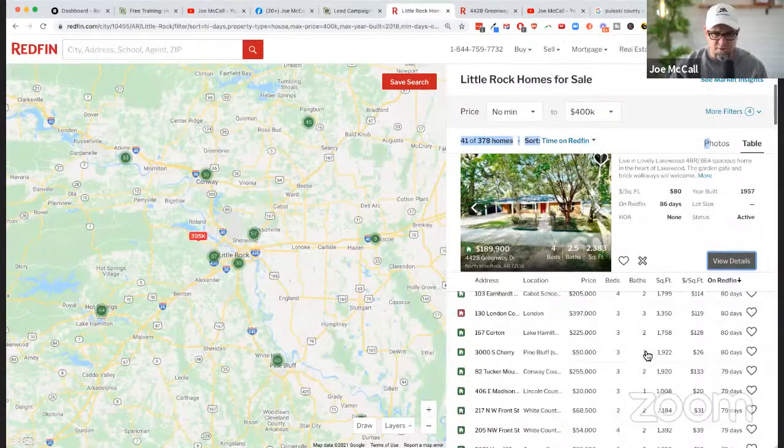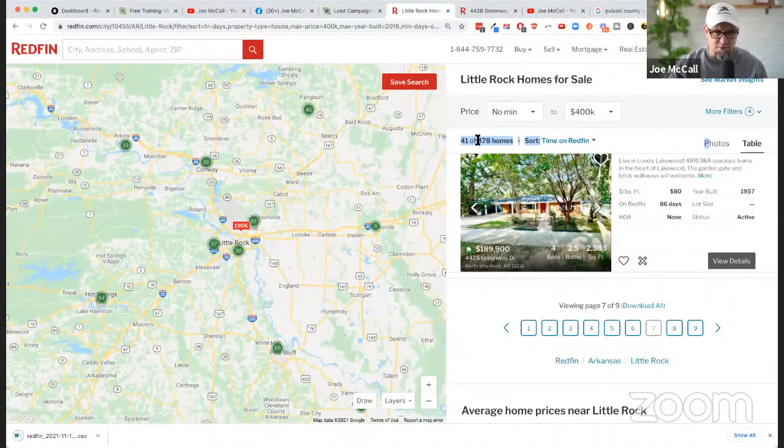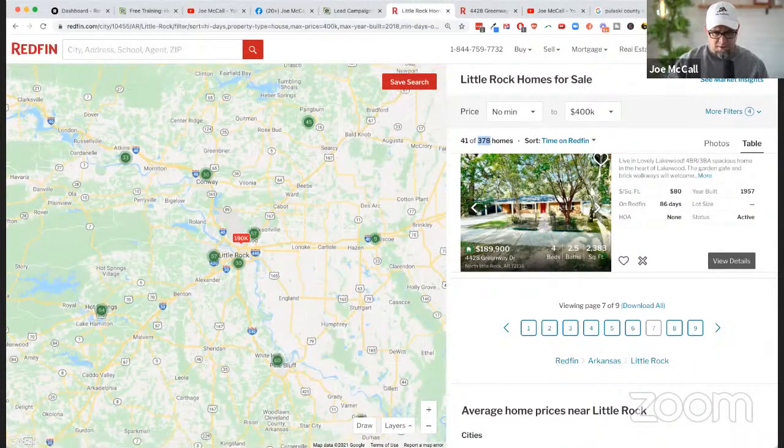And the cool thing about Redfin is if I scroll to the bottom, there's a button right here called download all. I can download all 378 of these homes into a spreadsheet. Now, I think Redfin limits you to download 350. Let's see here. If I open up the spreadsheet, I know you can't see it right now because I need to share a new window. But as soon as it opens, there's going to be less than 378, I think. Oh, yeah, 350. So Redfin only lets you download 350 at a time, which isn't a big deal. You just got to be aware of that.